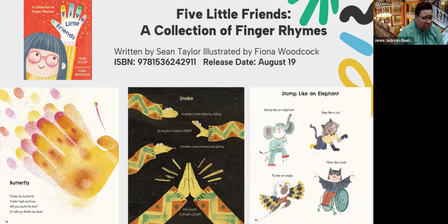But this is a great collection for story times, especially if you want to shake up and change out your finger rhymes or finger plays. This definitely you want to put on your shelves.